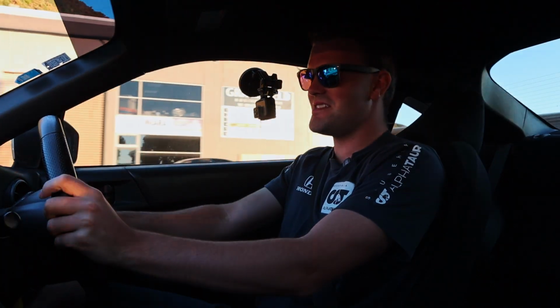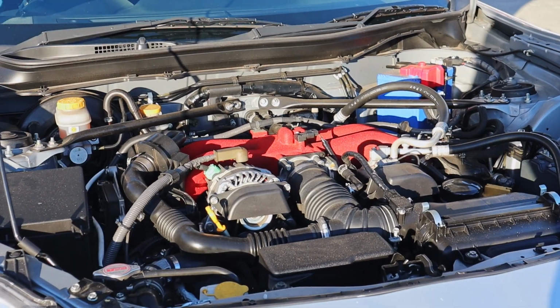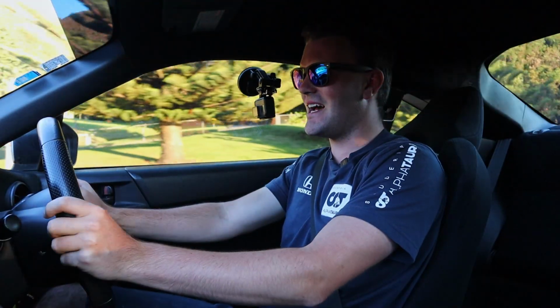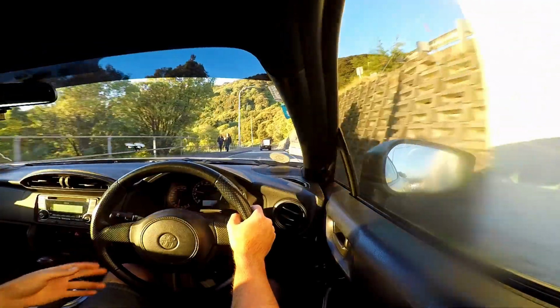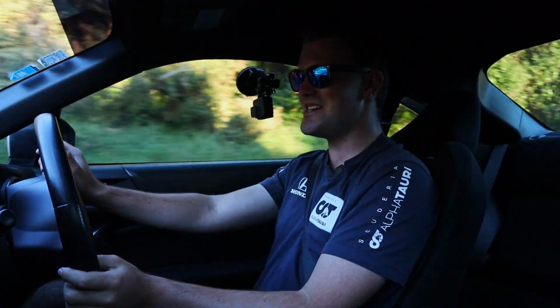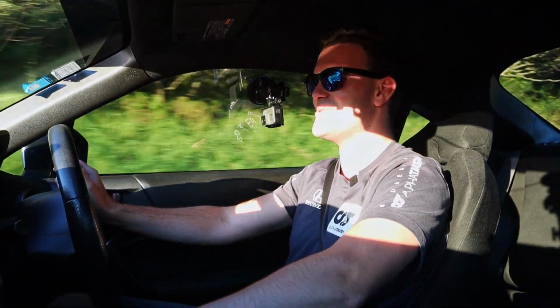Driving the Toyota GT86. In comparison with the Z4, the first thing I notice is, my oh my, this 2-litre, unless you wind it right out, doesn't have a lot to give. But everything else about the car, you can tell, is just that little bit more driver focused, which is really cool. Nice short throw, super easy to heel toe, the pedal box is placed really well, steering feel is fantastic, it just darts one way or another so nicely.